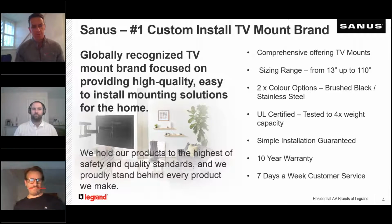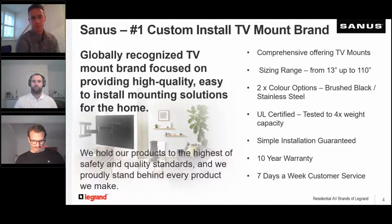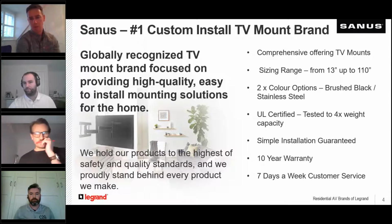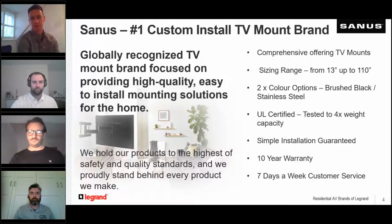We include all relevant fixings: wall fixings, spacers, the various M sizes, screws. So it's a very comprehensive, all-in-one package for installers, ultimately speeding up the process for those guys to move on to the next project. We offer a 10-year warranty across our premium platform, and 7-day-a-week customer service. Go to the next slide, Ben.